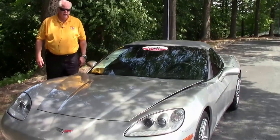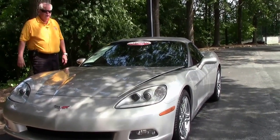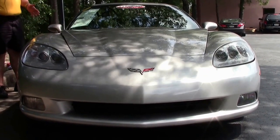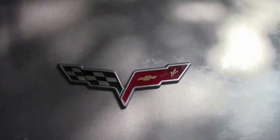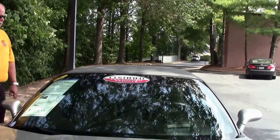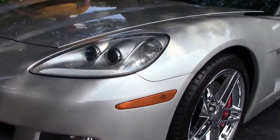Today I'd like to show you this 2006 Machine Silver Corvette with the Titanium Black interior. This particular color style was manufactured a little over 11,000 units in the convertible phase, of which this exterior color was a little over 1,600 with the colored top. You're talking 757 of this code style manufactured in '06. So it is a very unique color code style.